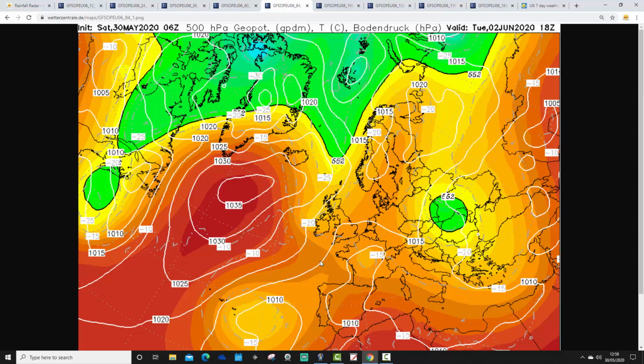For England and Wales, we're looking at lots of dry weather with plenty of sunny spells, but the odd thundery shower might bubble up through the Midlands into southeast England. Going to turn very warm on Tuesday, potentially in the southeast. I wouldn't be that surprised if we're knocking on the door of around 28, 29 in the southeast corner on Tuesday. So that's going up towards the mid-80s Fahrenheit, really hot in the southeast.